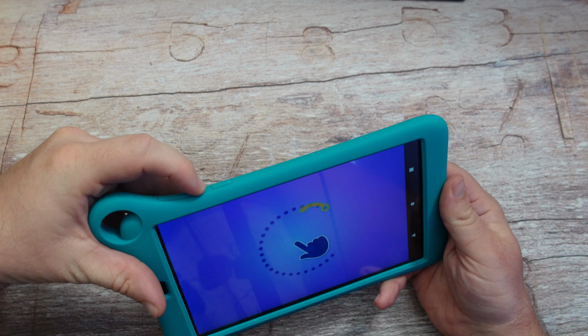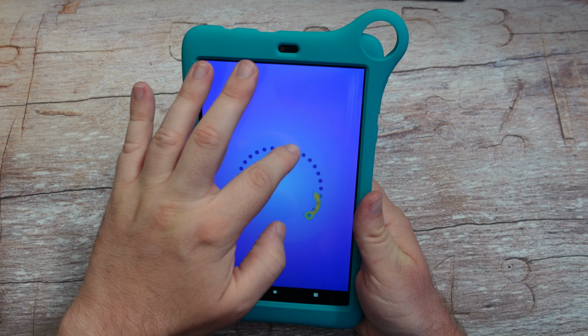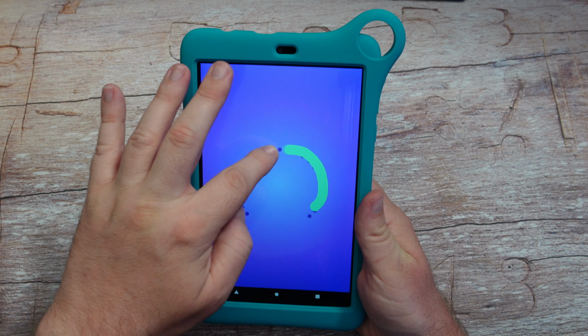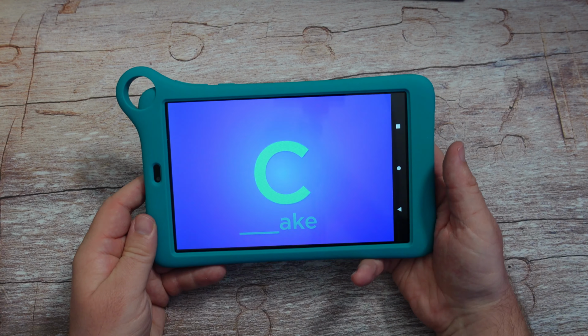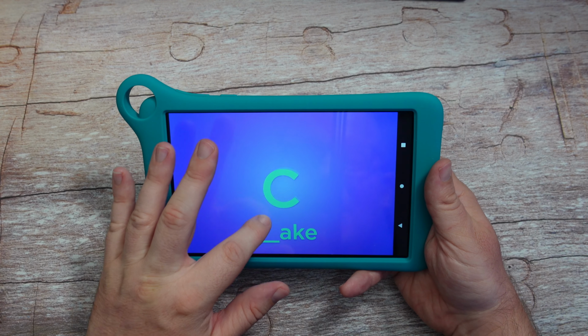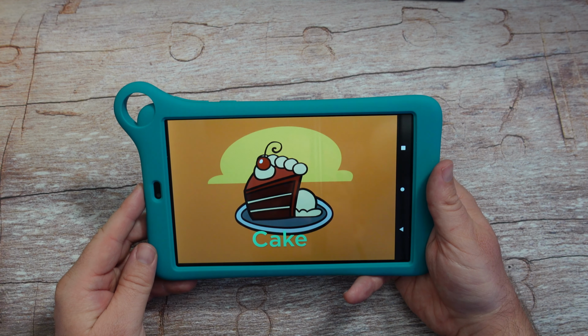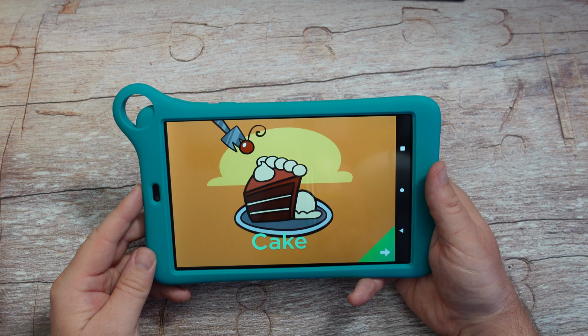Ready to write some letters? I'm just going to close that. So it's going to show me how to write some letters. And look at that, I drew myself, oh, whoops, I drew myself a C. And then you just drag it down and it'll spell cake. So it shows the kid, and you can choose the age range for your kid too when you're setting it up. I chose 3 to 5 because my son is 4.